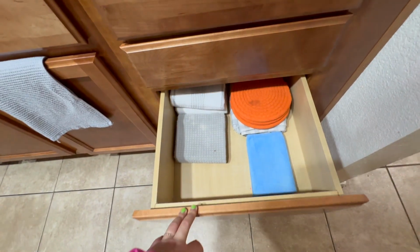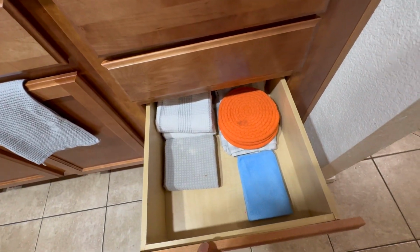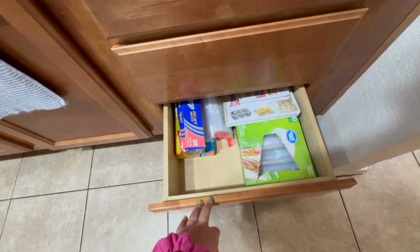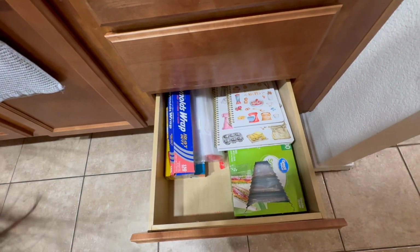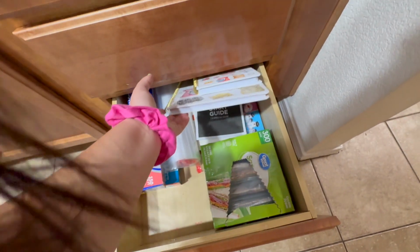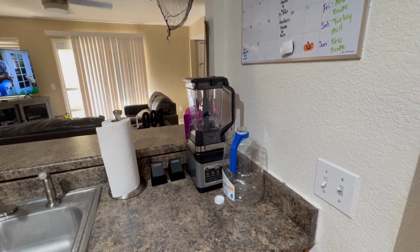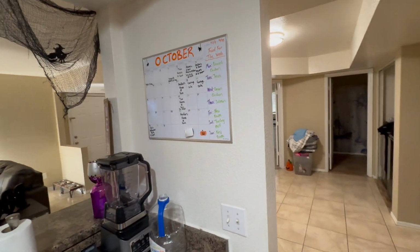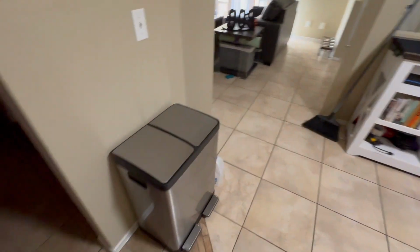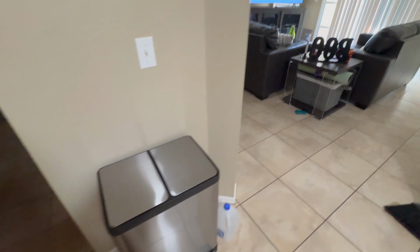And this one is mainly the towels and pot holders, stuff like that. And then down here, this one's messy too. It's got Ziploc bags, foil, wrapping paper, all that stuff. It needs to be reorganized. And then my blender's up here and our calendar is right there. And then our lovely trash can. You can't forget the trash can.